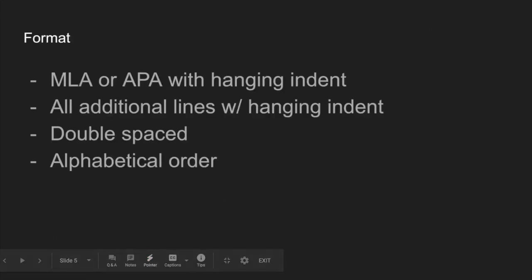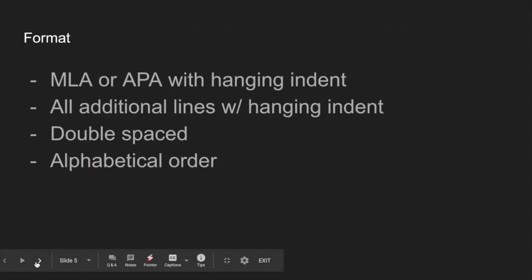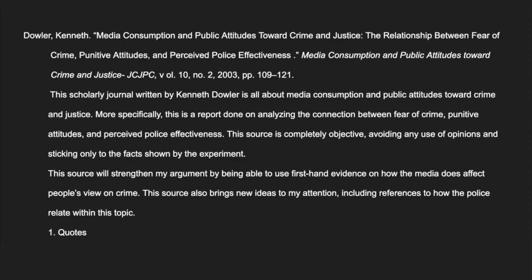For the format, you're going to start, like I said, with MLA or APA format. Make sure you include a hanging indent. You can see on the last slide, the first line is not indented, and then the hanging indent is the second line and every line below it for the source. Again, all additional lines will include a hanging indent.